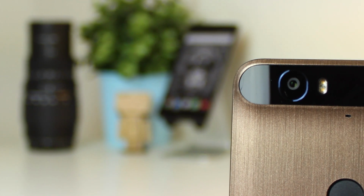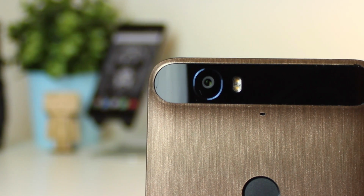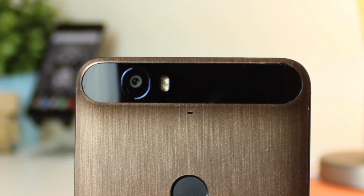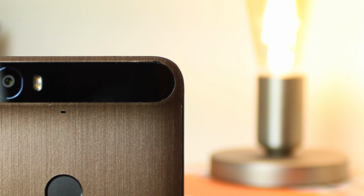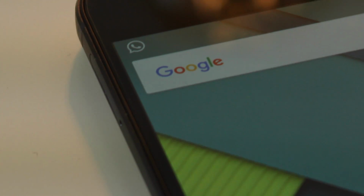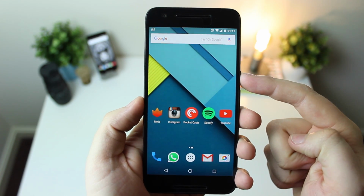In terms of video from the rear facing camera, you can get up to 4K video recording, which is 2160p at up to 30 frames a second. You've also got 720p at some really high frame rates like 240 frames a second, and 1080p at 30 or 60 frames a second, so it's definitely an action-packed camera. And all this comes from a device that starts at £449 here in the UK for the 32GB version, £499 for the 64GB version, and £579 for 128GB of storage.